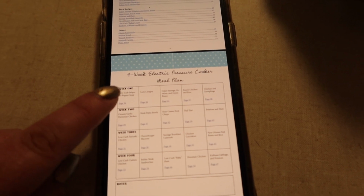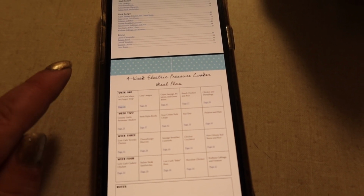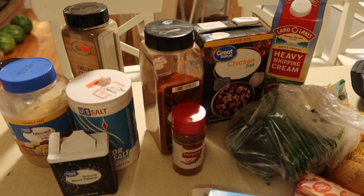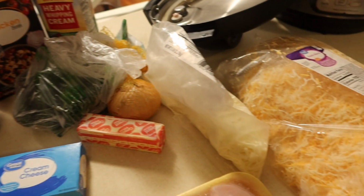Anyway, so week 1, day 1, jalapeno popper soup. I'm just going to click. It's going to take us right to the recipe. And I'm going to gather up our ingredients. Okay, so here's everything that we need to make our jalapeno popper soup.